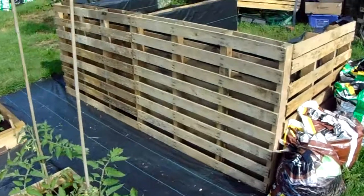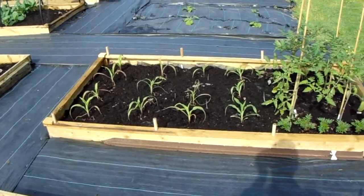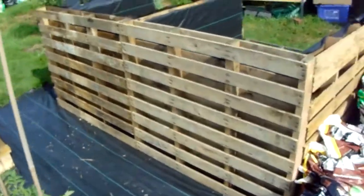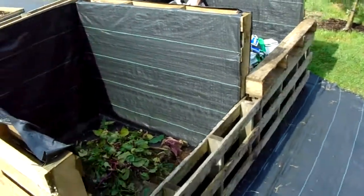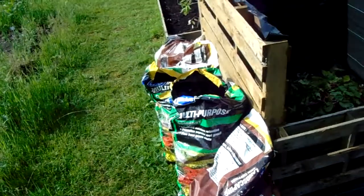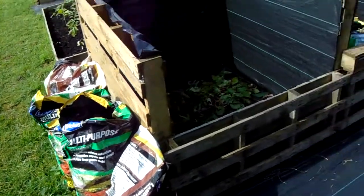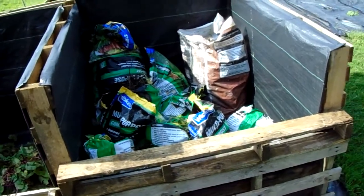Tomatoes, and over here of course we've got sweet corn and more tomatoes and some marigolds, and the new compost bin. It's all fully lined out now, and we've got some compost going in there, and I've got some bags of manure and weeds that we're just going to compost down. And actually there's a lot more composting weed bags in here.